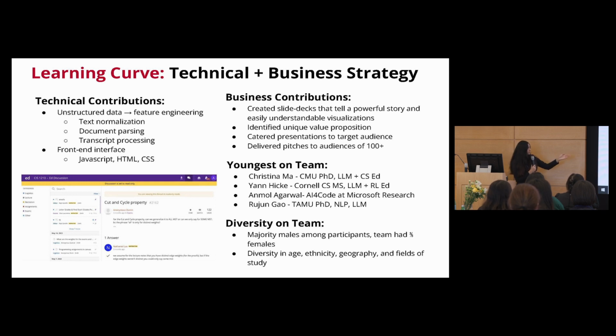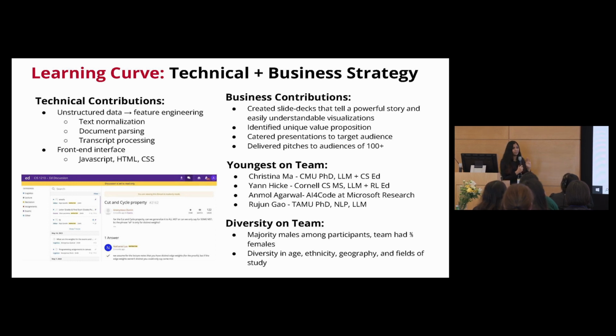Here, I guess it's not playing, but this was a demo of our preliminary front end. It was a cool experience to bring all of the work that we did on the back end to the limelight of a user to interact with.